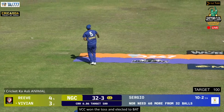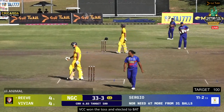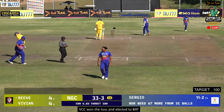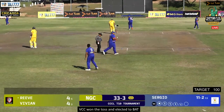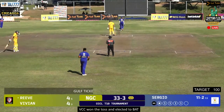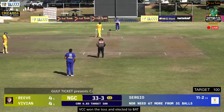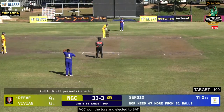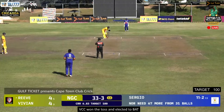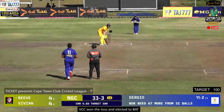Reef sized up the hitter and the first one was hit very, very hard, but it just stays down to one, and we're one ball away from the Gulf Ticket strategic timeout period. So now Reef sends down a final delivery before that timeout. Strat break. A much needed strat break for Newlands Goodwood.